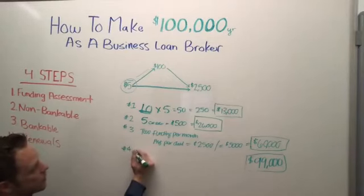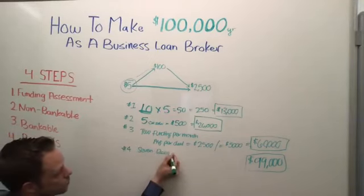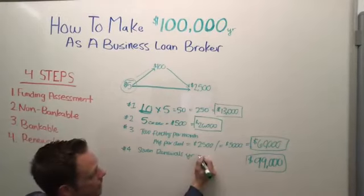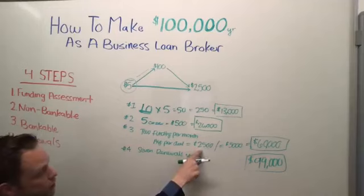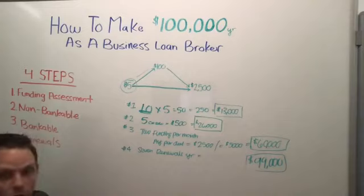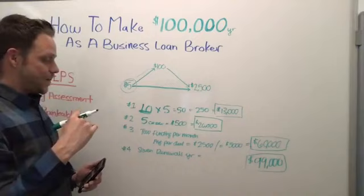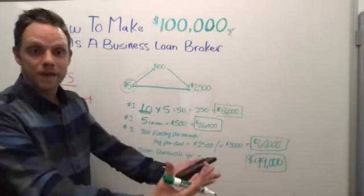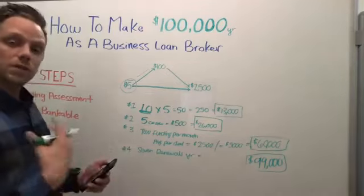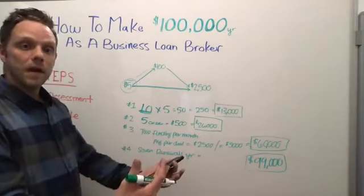But this is the renewal process, and we're going to have 7 renewals a year. Remember, our average commission is $2,500. It's going to be practically the same, or it could be more, because the lender's giving them more since the business owner is doing so well with the capital. If they use the money properly, they're going to drive their deposits higher, which is going to allow them to get better money, more money.